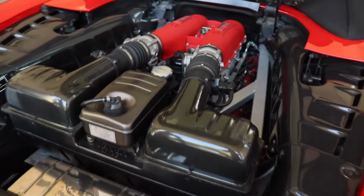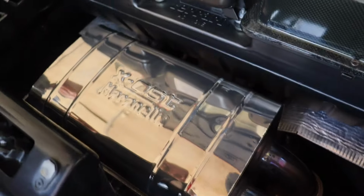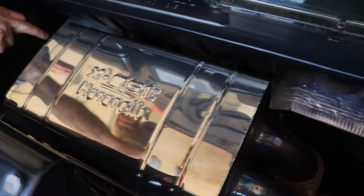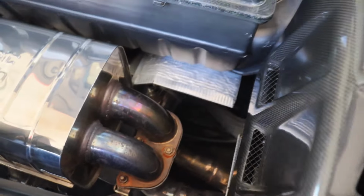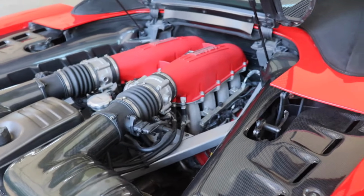Well, nice upgrades. We've got factory carbon fiber, lots of carbon fiber. So this is the Maranello exhaust. This one is a valveless exhaust, and we took the cats out, put resonated test pipes. So yeah, with that modification, it sounds pretty sweet. It's not exactly straight pipe, because straight pipe would be just a straight piece of pipe. But this one has some resonators. And that cold start is awesome.